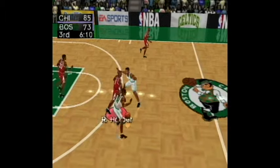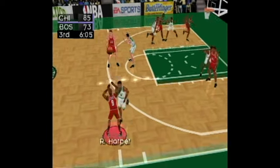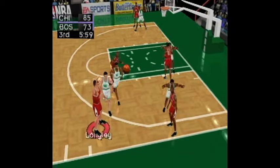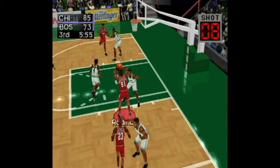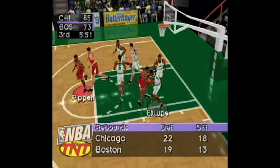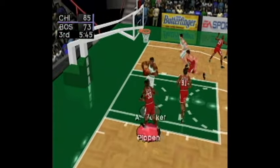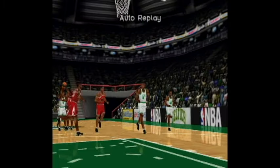Inbound pass to Harper. The right side to Longley. Number 23 receives the pass on the right side. Gets it to Rodman. To Pippen. He takes the jumper. Off the backboard. Billups to Walker. With the reverse jam. Billups makes the assist.